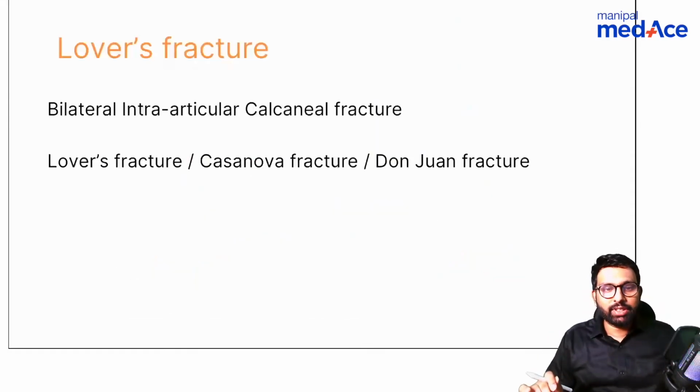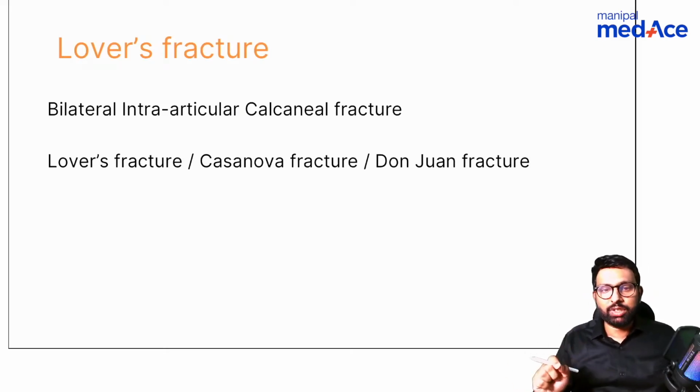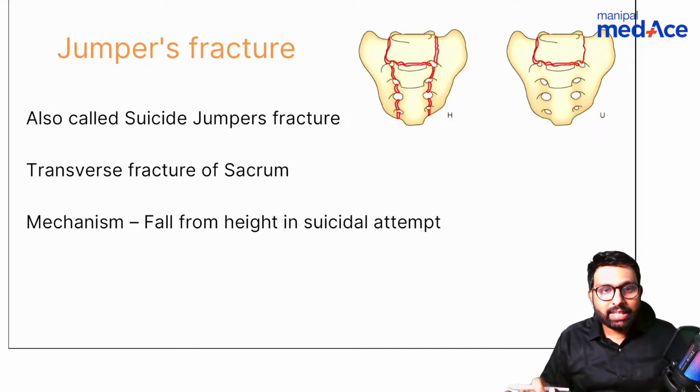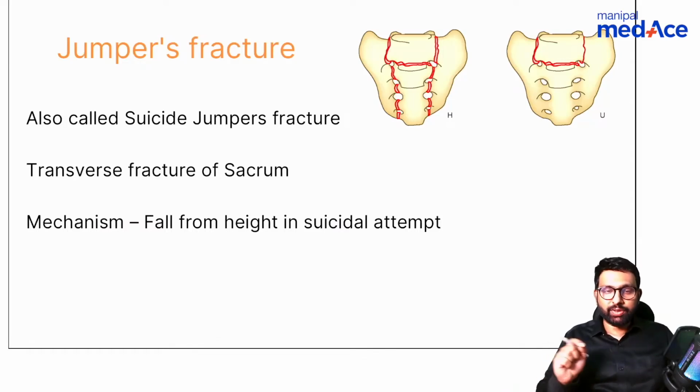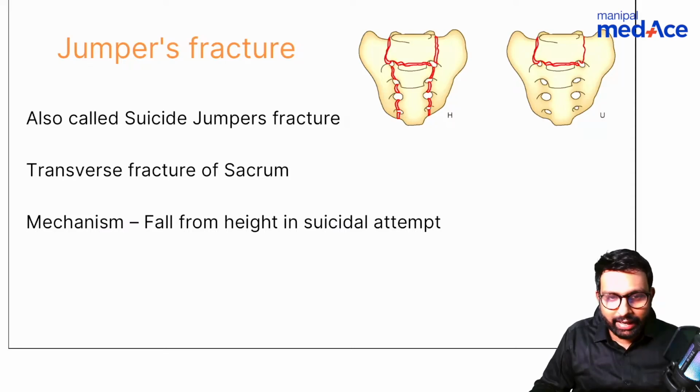Okay. So what is lover's fracture? It is a bilateral intra-articular calcaneum fracture, also called Casanova's fracture or Don Juan's fracture. Jumper's fracture is also a transverse fracture of the sacrum. The mechanism of injury is again a fall from height.